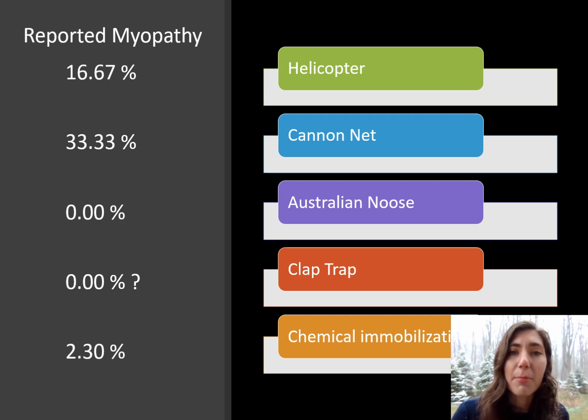An unacceptable amount of capture myopathy was reported from cannon nets and helicopters, while chemical immobilization and Australian noose traps were very low. Researchers with clap traps did not report any myopathy, yet they also did not observe the cranes long enough to check.